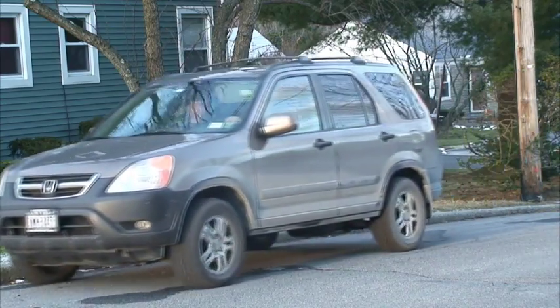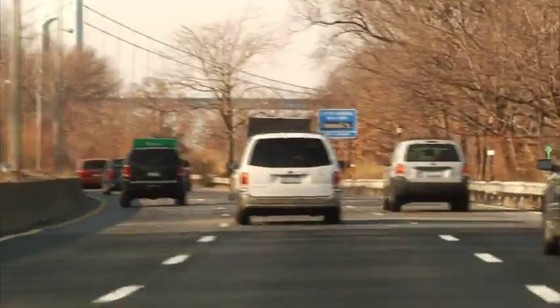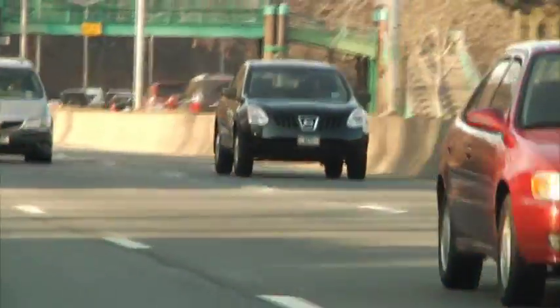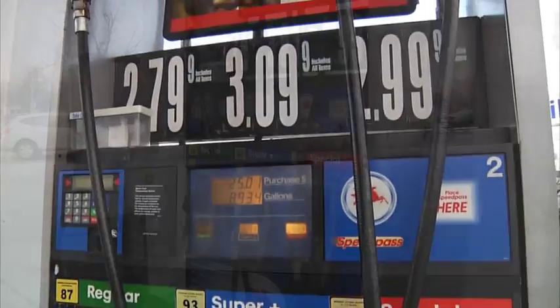A lot of people think if their vehicle is burning regular that from time to time they can burn some premium, and it'll be like giving the car a treat, as if the car is a dog. But the car is not a dog. It neither understands nor appreciates treats. If the manufacturers and engineers have designed it to run on regular, it runs just fine on regular. Don't waste money by paying for premium when your vehicle can use regular.